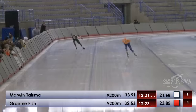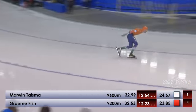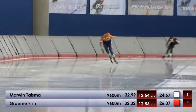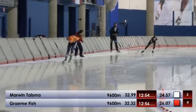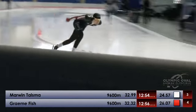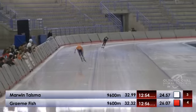500 meters left. Fish and Talsma. Fish will get to finish on the backstretch. Talsma's got an answer, though, 32.99. He brings it down, 32.32 for Fish. Talsma's putting together a solid last 2 laps here. Not giving up. It looks like Talsma, if he can keep up this pace on this last lap, will take it. Fish, though, making this race fun.